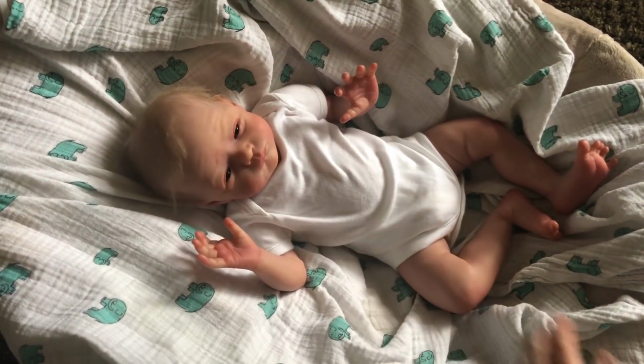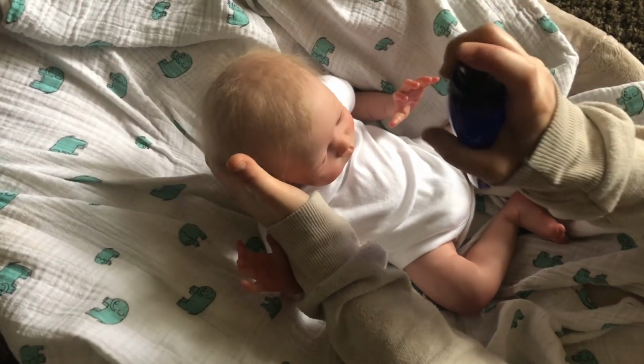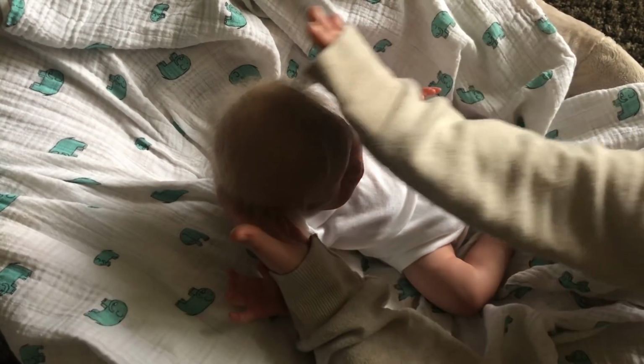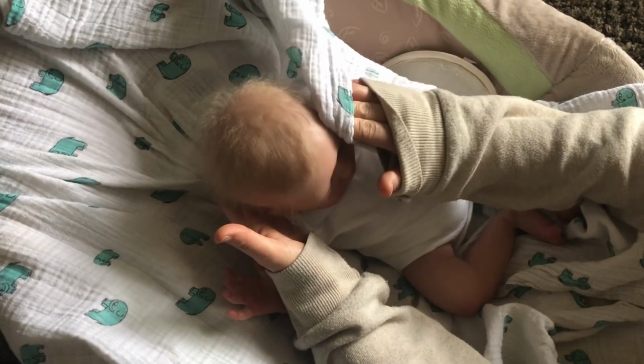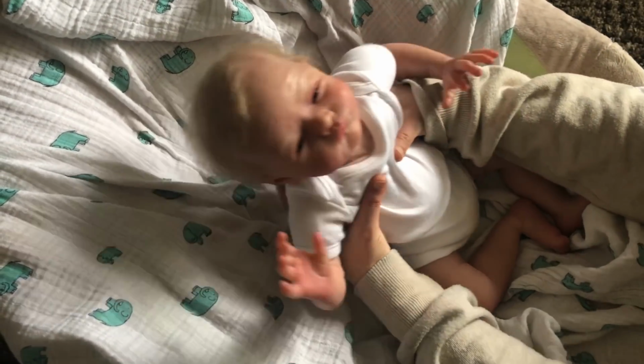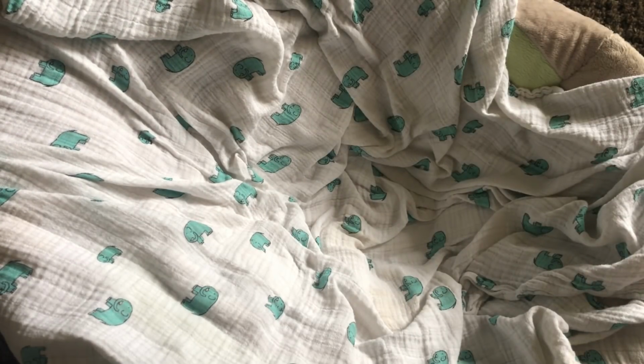And maybe what we'll do is look at some of his details up close before I put his outfit on. It's going to dampen his hair just a little bit. I'm just kind of letting the mist fall on his head. Sorry. I got your whole face all wet. Oh my goodness, give me a moment, guys. That was very poor judgment. He's okay.